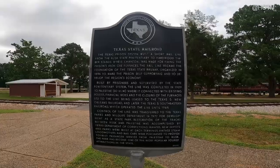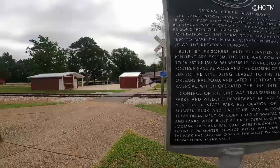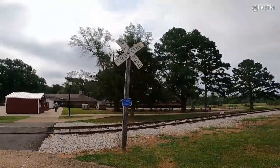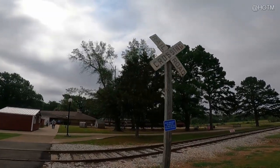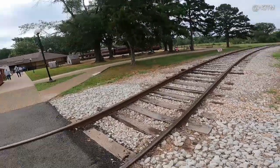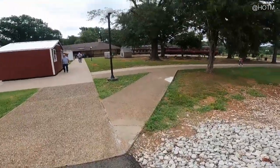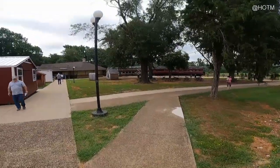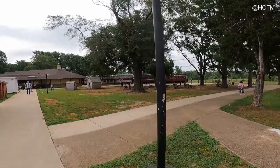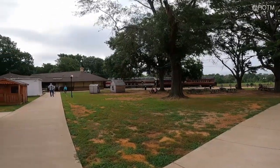This is where we're at today, so pause that so you can read it. And take a look. Down there we got a sign, do not cross tracks. Mm-hmm. Don't cross them. That is really cool. Cafe Observation, Texas State Railroad.